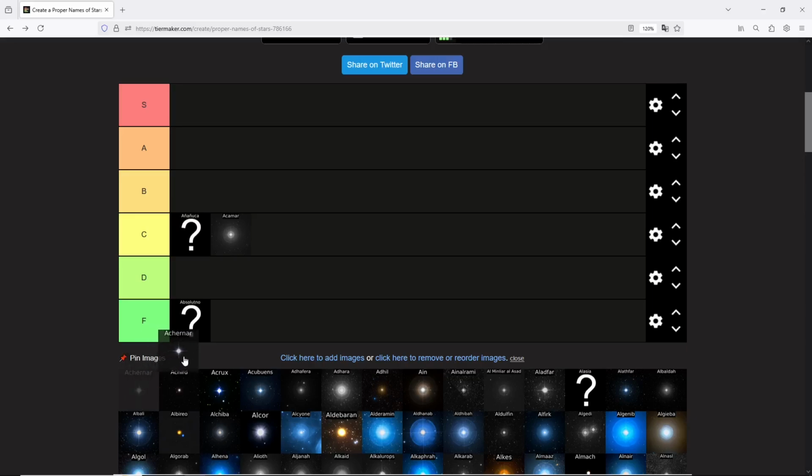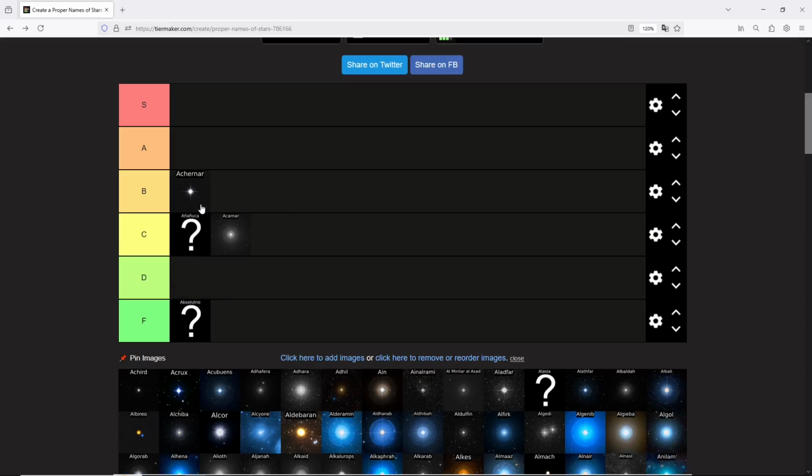Akranar or Achernar, I don't know. Akranar, I'd give a B. I think it's a pretty cool name. It's also, so this is the brightest star in the constellation Eridanus. Every once in a while going through this, I'll give a little occasional tidbit. But anyway, Assured or Eckerd.